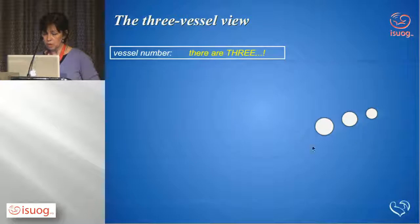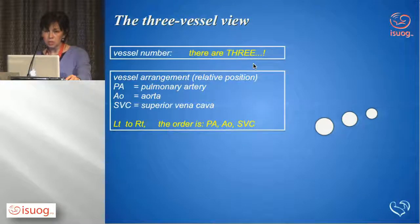So this is our diagram. Of course, like in the four chambers, we need to see four chambers. On the three vessels, we need to see three vessels. That's obvious. But we need to see more than just counting the vessels. Their arrangement, as I said, in that order, from left to right, is pulmonary artery, aorta, and superior vena cava.